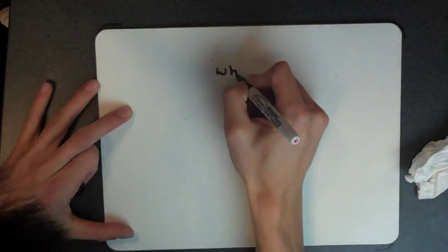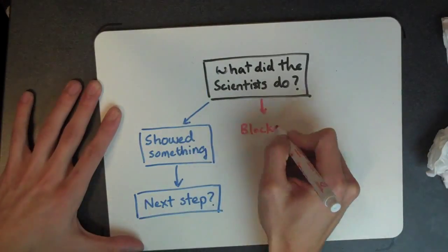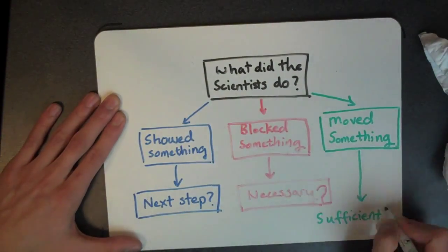Next time you see a news story about learning and memory, first ask, did the scientist show it, move it, or block it?